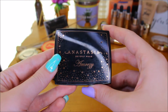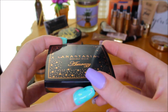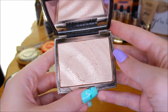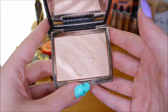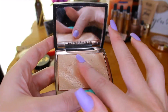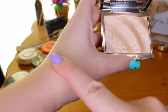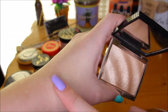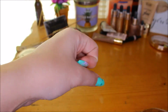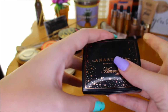Next is the Anastasia Amrezy collection. I got this when they decided to relaunch the collection again, and they were doing a final restock on it. I decided to pick it up because people were like, oh my god, it looks great on everybody, it's perfect for every skin tone, fair skin tones and all that. And you know what? It's not perfect for fair skin tones. I cannot wear this when I'm super fair unless I put something underneath it to lighten it up. But right now, it's a good highlighter.